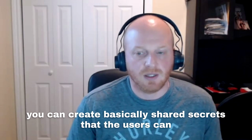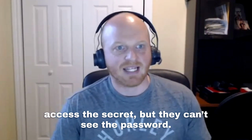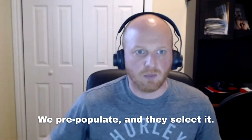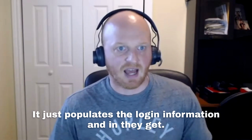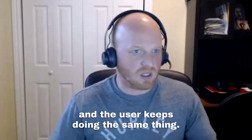because you can create basically shared secrets that the users can access, but they can't see the password. So all they have to do is say, I want to use this secret to log into this particular portal. We pre-populate it and they select it. It just populates the login information and in they get. And if we want to change the password, we can change the password on the portal, just update the secret, and the user keeps doing the same thing.